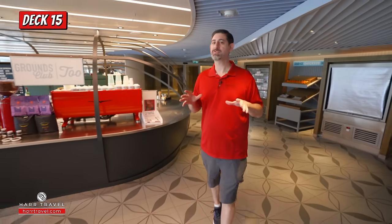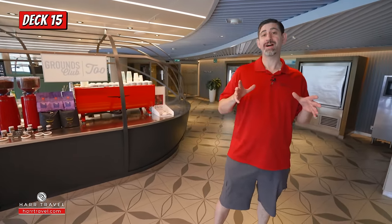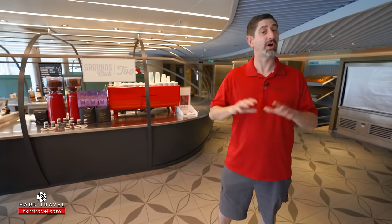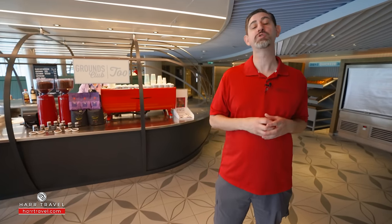Now to me, this is one of those factors that really sets Virgin Voyages apart from everyone else. What you're gonna find is a phenomenal assortment. It's really a collection of restaurants. It's all included, it's all complimentary, and of course, there's even spots in here that are open 24 hours a day.